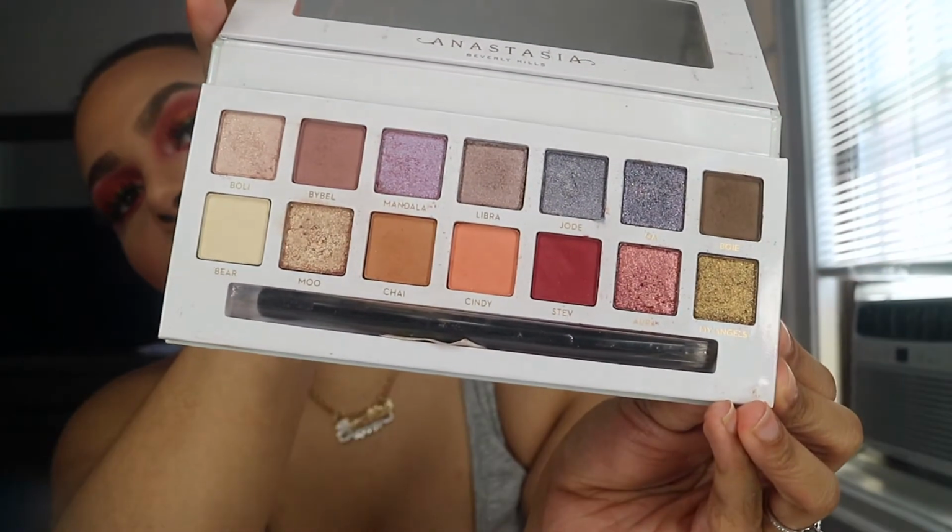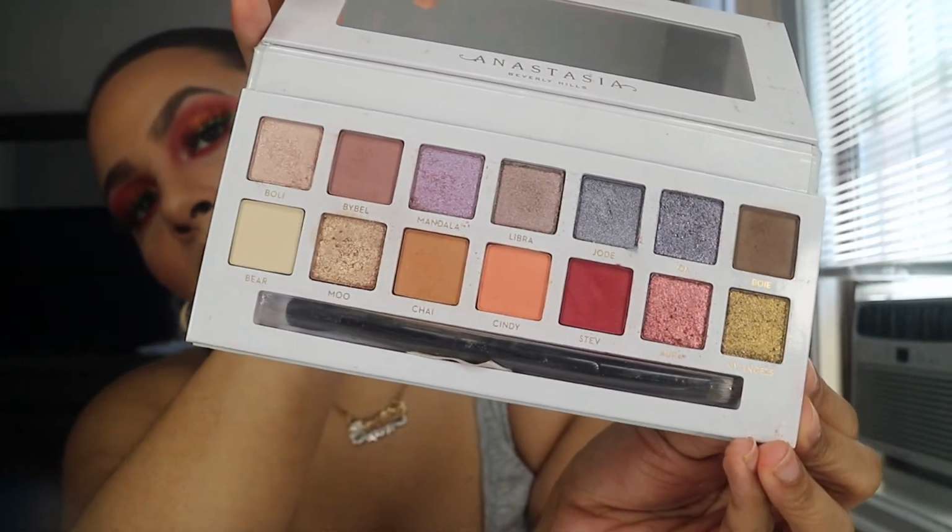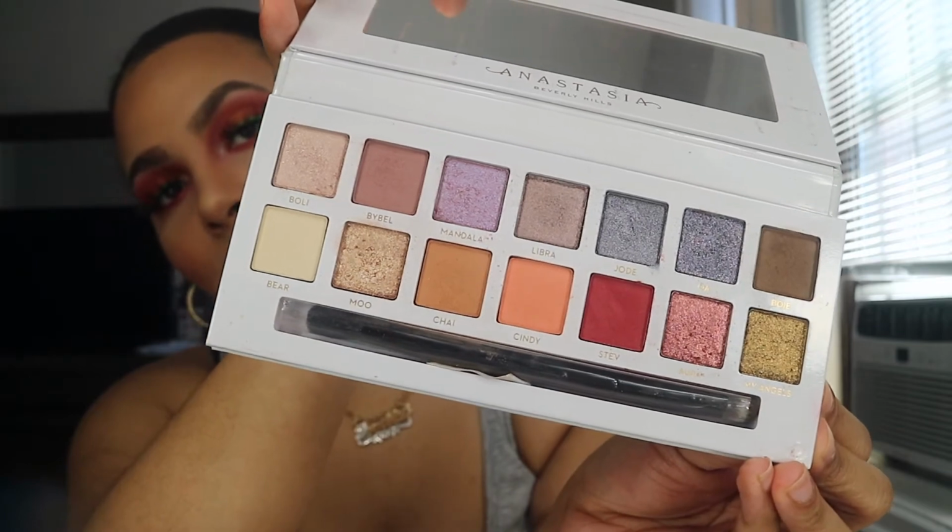I love it so much because it has your everyday, your going out. You could do anything with this palette. It could be anything you want. You don't need to take any other palette to be able to create multiple looks with this palette. Then I'm gonna go on with highlight.